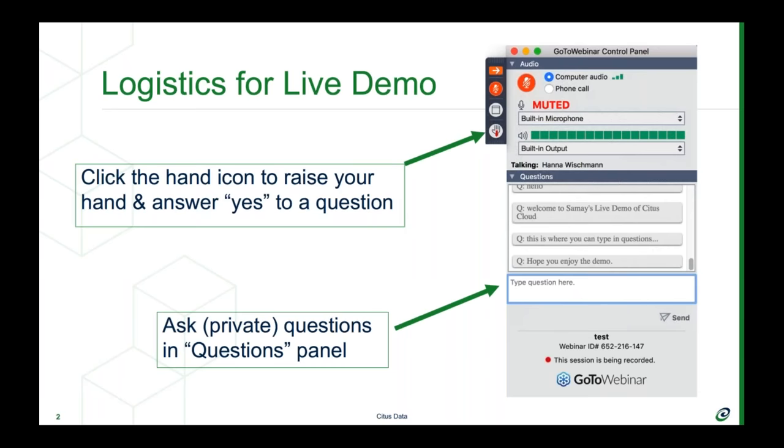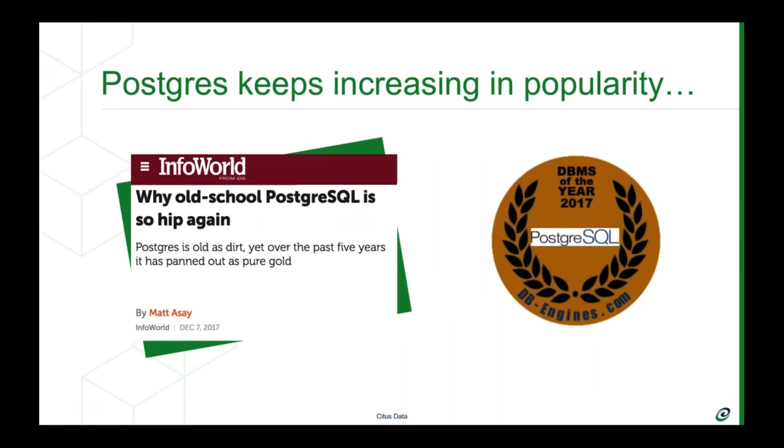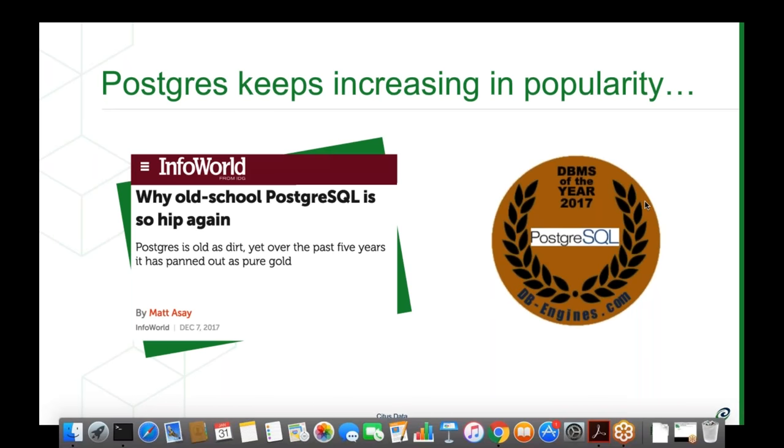Cool. Okay, let's get started. So we are going to be talking about scaling out Postgres. Just to also test our raise your hand button and also to get an understanding of how familiar you are with Postgres, how many of you have used Postgres in the past? Cool. I see a few hands raised. Yeah, and it's increasing. Okay, so quite a few of you.